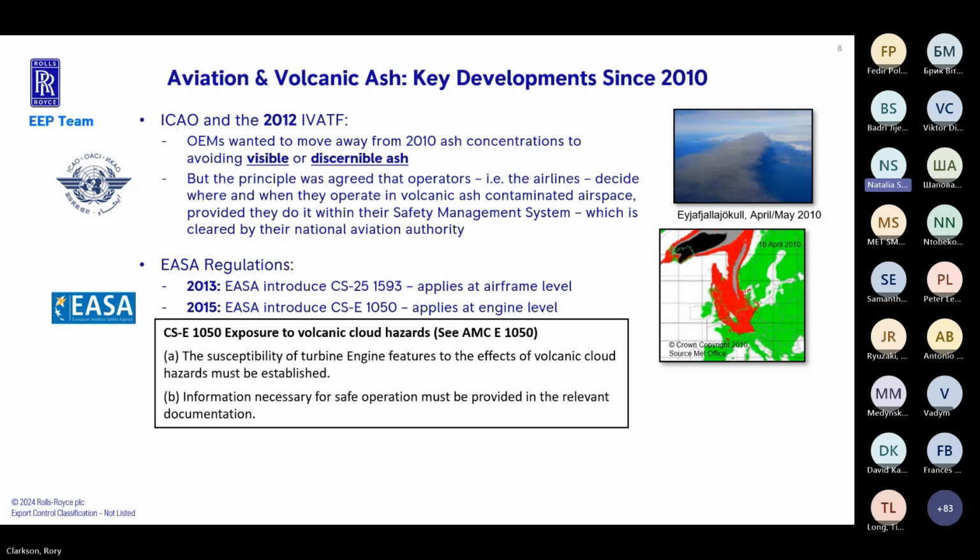But it's a clever regulation for me because it says we're not going to tell you you have to demonstrate your equipment can cope with a particular level, but you can declare a level that you're comfortable with, but you've got to support it with evidence. So it is quite possible for a manufacturer, airframe or engine to say any ash, single grain of ash is problematic. So that's our susceptibility. It's not credible to me, but they can do that.